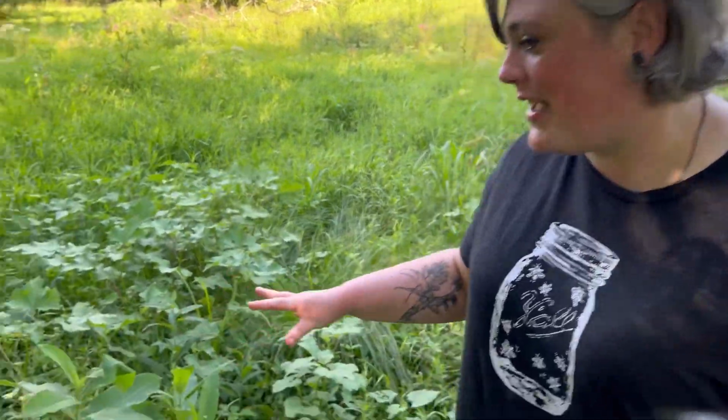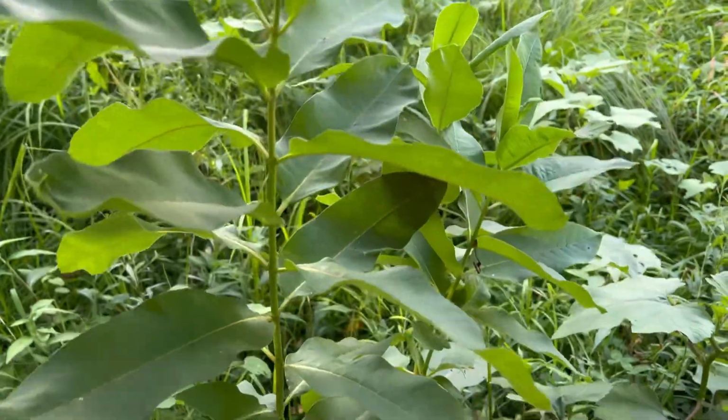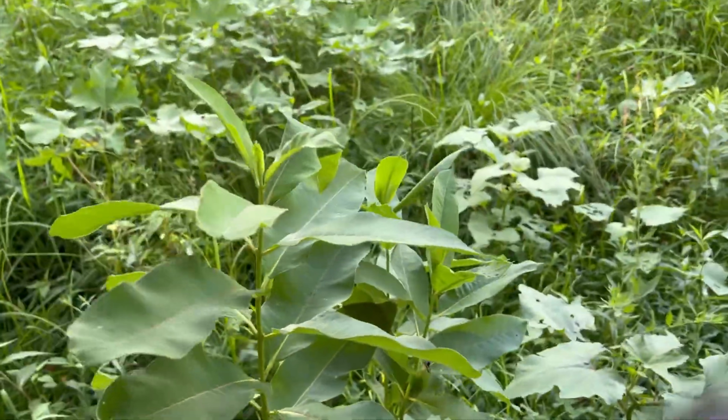Okay, we found a beautiful common milkweed. And I'm very sad to say that I haven't seen the first caterpillar on any of them. We have seen a ton of breeding monarchs. I don't know if you all know that a few weeks ago they considered monarchs now on the endangered species list. So we've had lots and lots of breeding pairs that have been flying around and landing in the hedges.